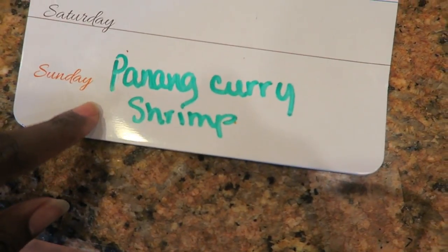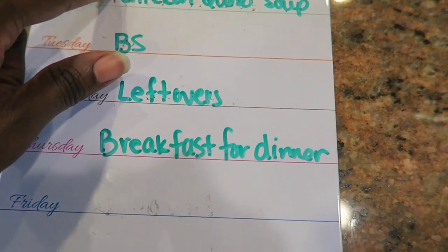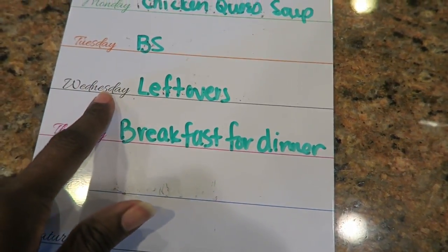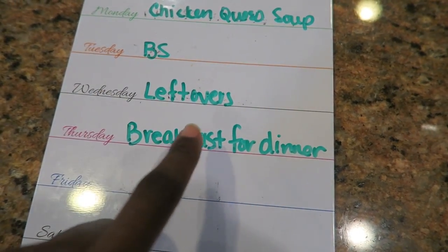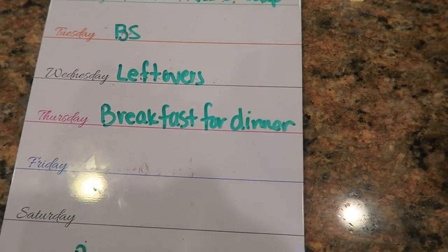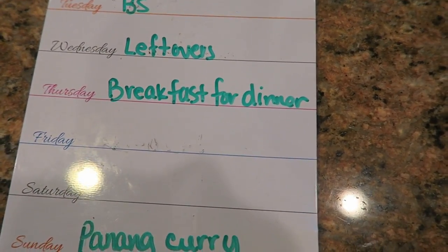So today we're going to have Penang curry shrimp. Tomorrow we're going to have chicken queso soup. Tuesday we eat at my mom's. We're going to have leftovers on Wednesday and then breakfast for dinner on Thursday. I don't cook on Fridays and Saturdays. I also bought salmon from Costco, so we'll have that the week after that. I bought steaks and chicken from Costco, so we are good to go.